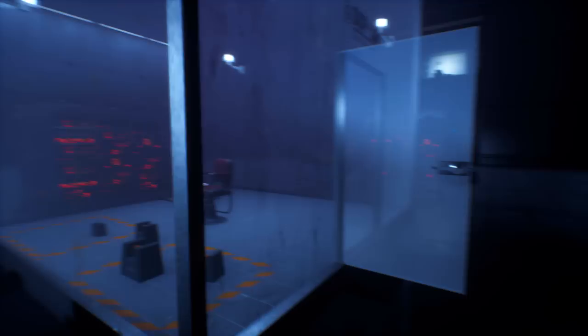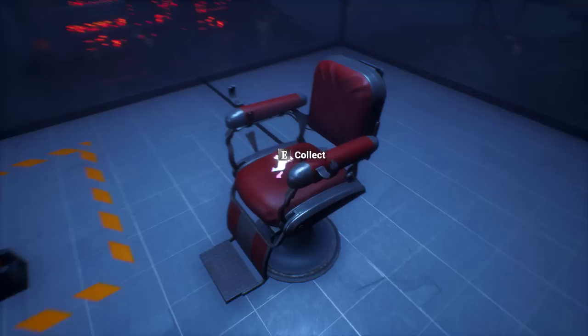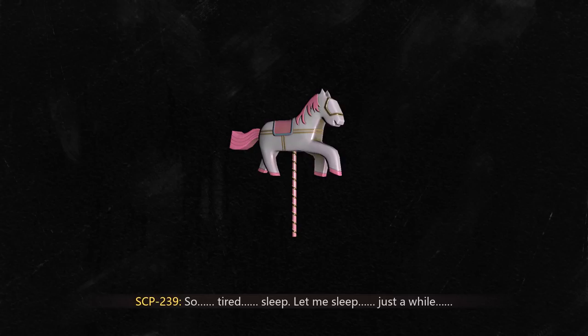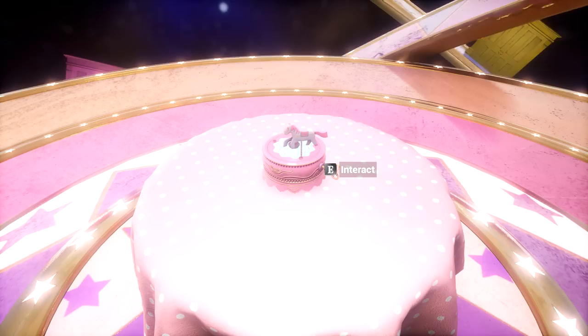It's a toy, isn't it? Is that a unicorn? A horse? Oh, all right. Oh, and we're back here. And it looks like we've broken the door. Right, well, I suppose it's got to be placed on top, hasn't it? This isn't a music box as such, is it? Okay, is it three times again?